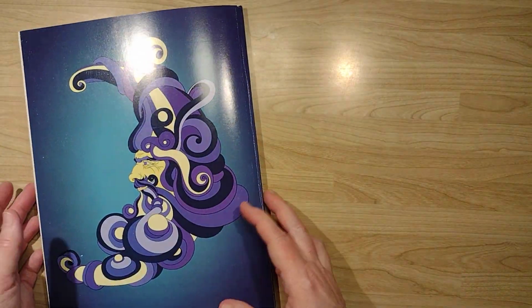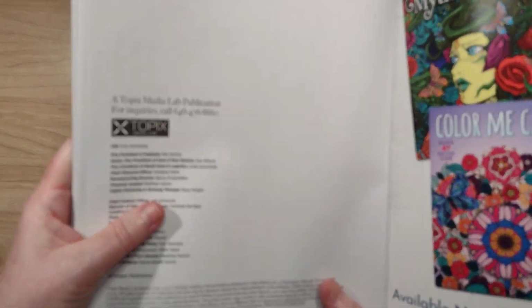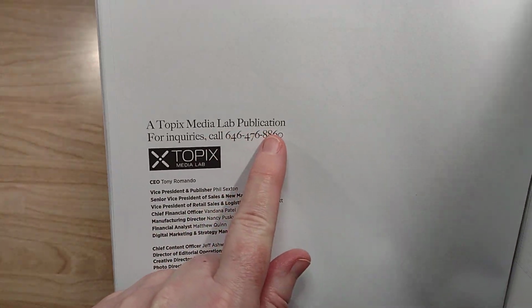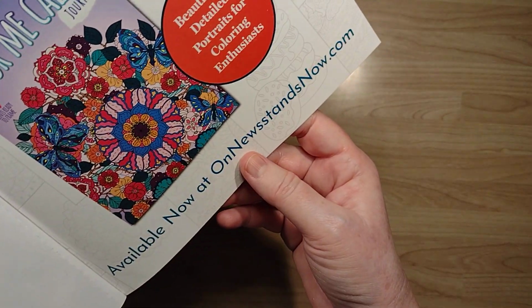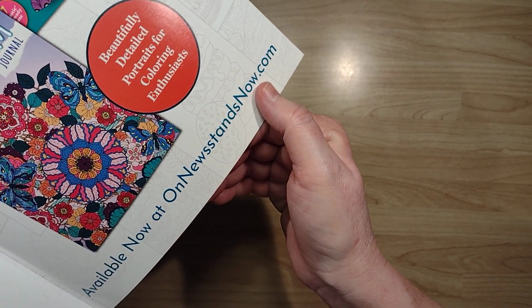All right, so these have been the Myth and Magic Volume 1, 2, and 3 books put out by Media Lab Publication. And you can find their stuff at onnewsstandsnow.com.